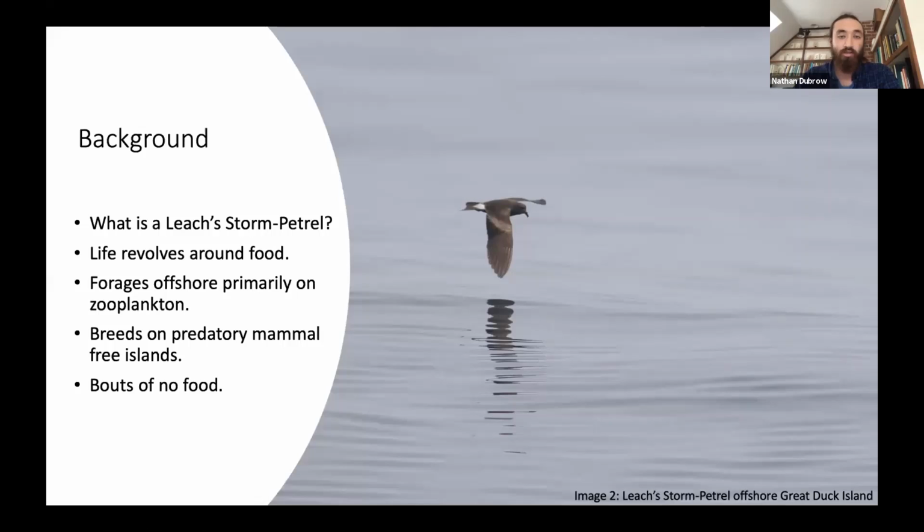Food is stored as oils obtained from the prey, which is then converted into energy for use when they need it. These birds feed offshore and primarily take zooplankton from the ocean surface, as well as any other small fish which may be available that is high in fatty oils.